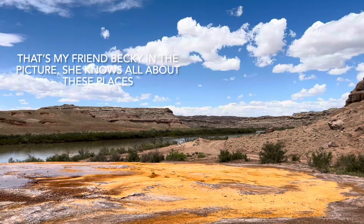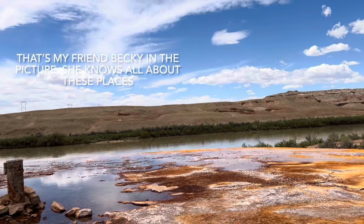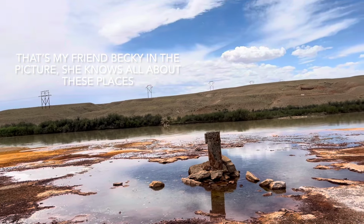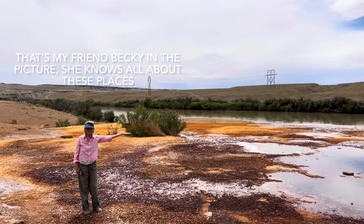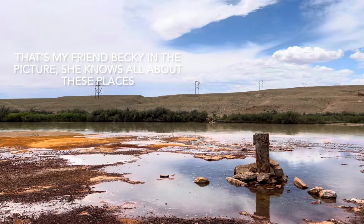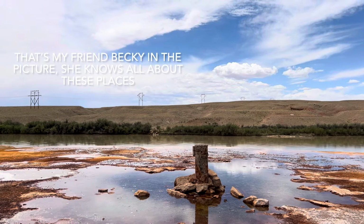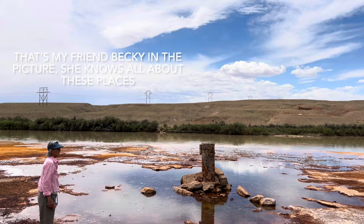This is the Green River, and this is the Crystal Geyser, which Becky tells me was drilled as an oil well, right? And they hit carbon dioxide and stopped drilling at that point.